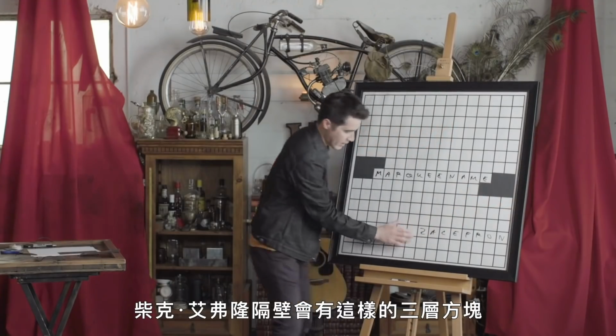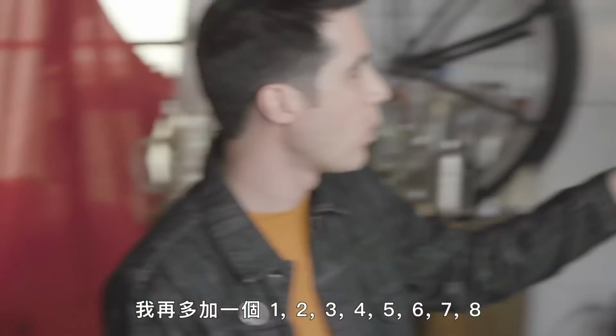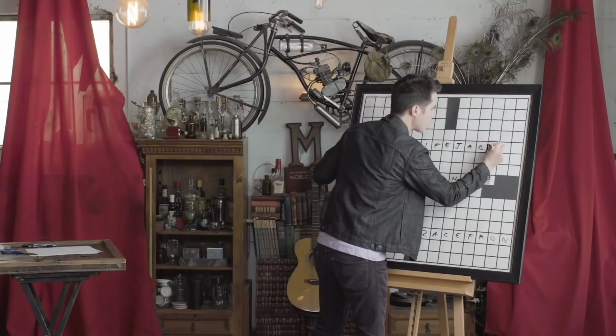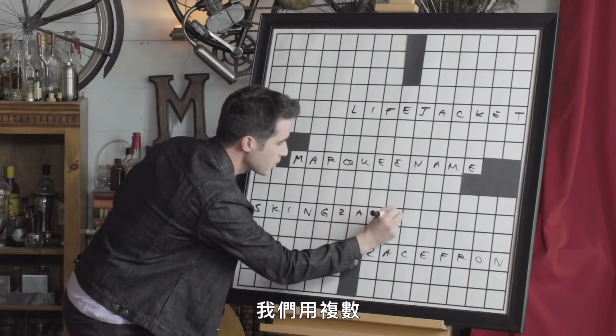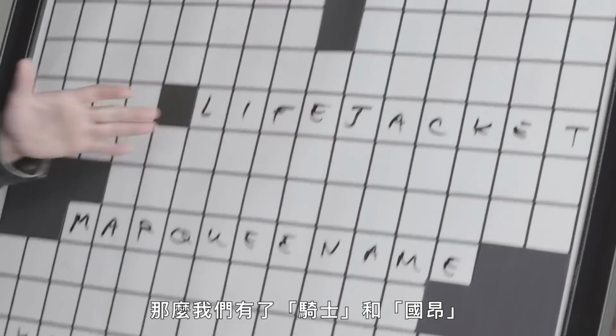Zac Efron will have a triple stack here like this, and I will do one more: 1, 2, 3, 4, 5, 6, 7, 8 up here. Jack is almost impossible to hide between two words, so I'm just going to make sure it doesn't start or end the phrase. Life jacket gets us our Jack. And because that's 10 letters long, I've decided to do skin graphs. We'll do the plural, put in a black square here, and another one down here. So we're good with Jack and King.